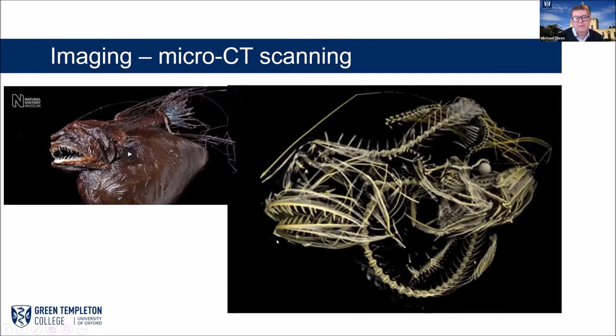But nowadays, the museum has a micro CT scanning facility. So if you will, think of medical CT scanning, but as something about 100 times more powerful. So what you do is you put an object in this scanner, it rotates and takes a series of X-ray pictures, which can then be assembled into a 3D computer model. And the picture on the right is a still picture of that 3D model.